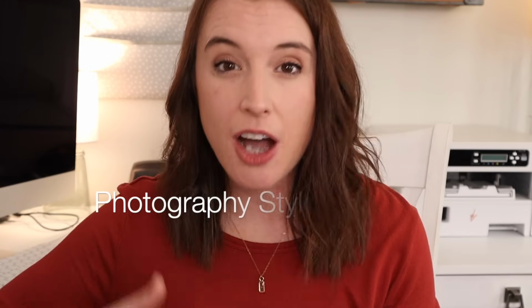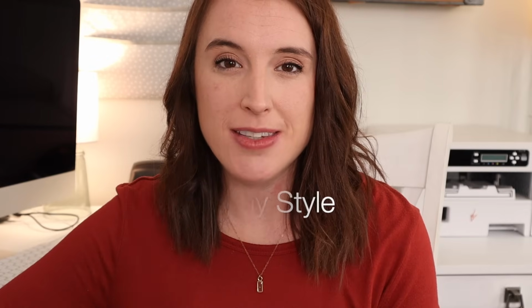The second pro tip I have for you is to think about your photography style. Now, what I mean by this is not really photography basics. I'm assuming you already are doing the basics as far as having good lighting, having a good background, etc. But what I mean by photography style is that you want to make sure that the style of your photos is representing a clean, fresh, modern, trendy look.